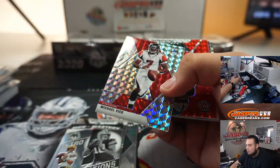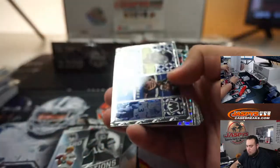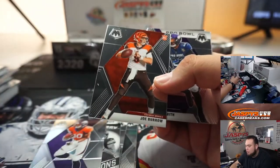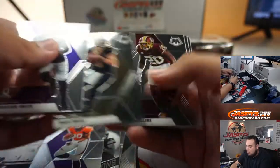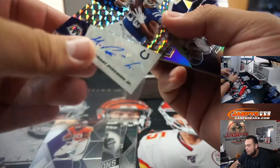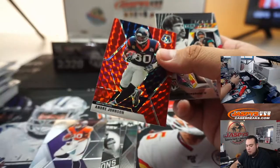Michael Vick. Brian Edwards. Men of Mastery. Terry Bradshaw. Joe Burrow. And Michael Pittman Jr. for the Colts. It's going to D. Porter. Andre Johnson.